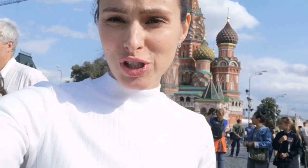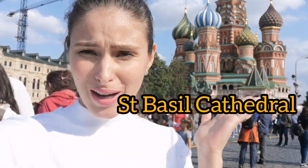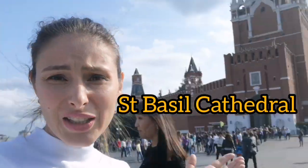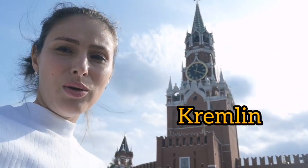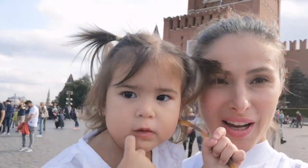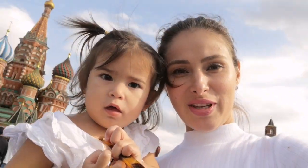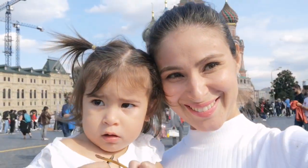Alright guys, we've reached our picture-taking place. This is St. Basil's Cathedral, and right here is the main tower of the Red Square. We're going to take some pictures. Here we are in the Red Square with Sophia and my parents. We're having so much fun.